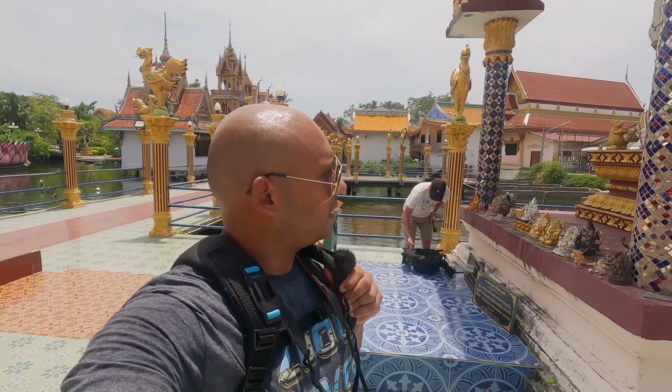But yeah, basically apart from where that back entrance is, all the way around they've got the depictions of the Buddha being held up, which is interesting. So yeah, very interesting depiction here.